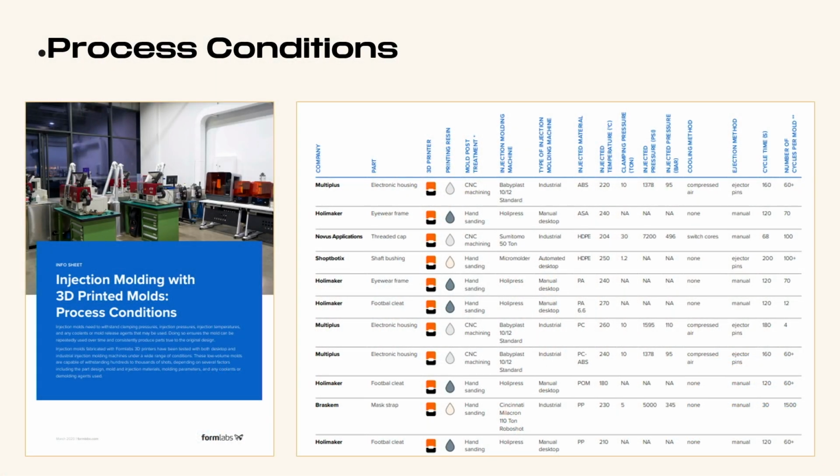So if you're looking for specific numbers, we have this white paper you can check out. It's basically all the process conditions that we've tested so far. So how long that cycle time was, what injection temperature it was, what we printed the mold out of, and some other good details there. That's a good working place if you have an injection molding machine, you have a printer, and you want to try this out.